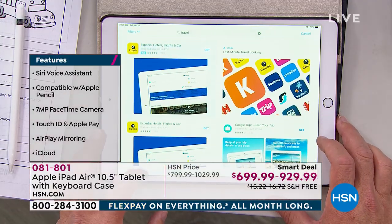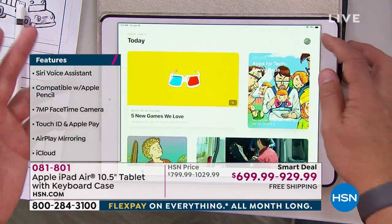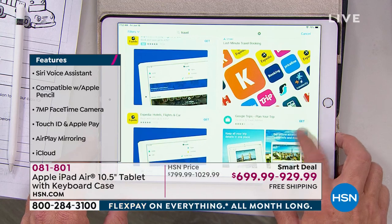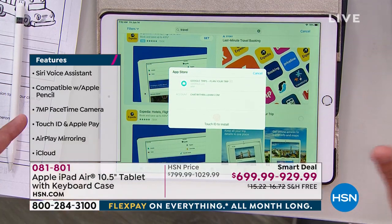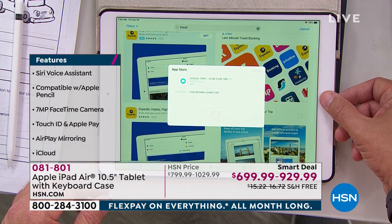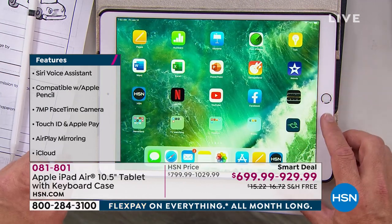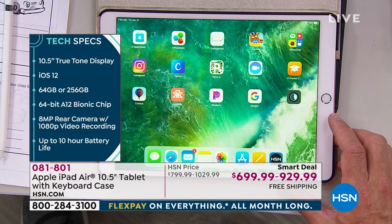So the app store, 2 million apps, you could find something that there's an interest to someone somewhere in here, or you get something new for Father's Day. I put in travel, I want to download this app, but then it's going to ask me, what's your username and password? Oh, I can't remember. All right, finger touch ID, boom, just like that. It's being downloaded, it's that fast and simple. Finger touch ID, it's about the upgrades, because you know there are a lot of tablets out there, but it's the convenience of the use.